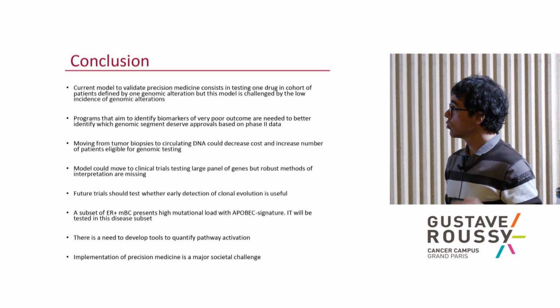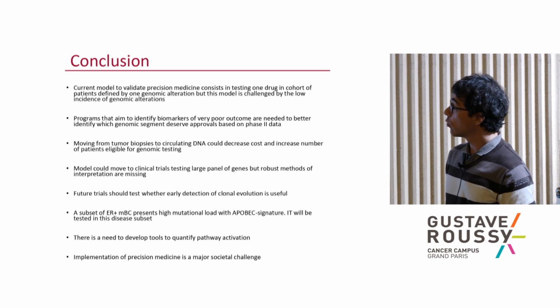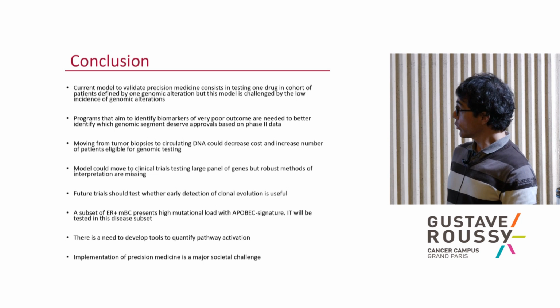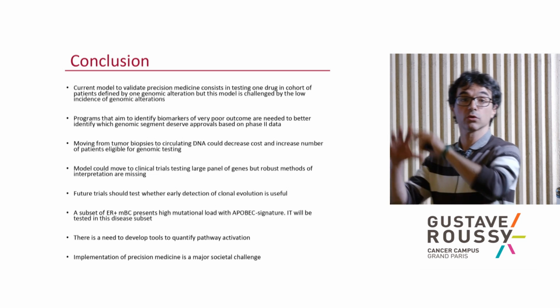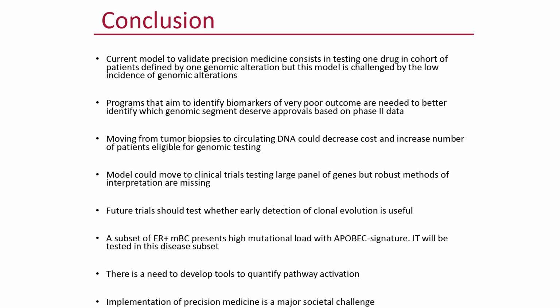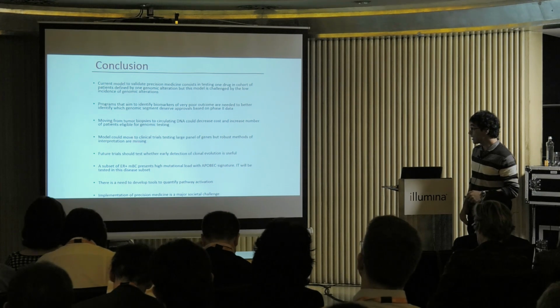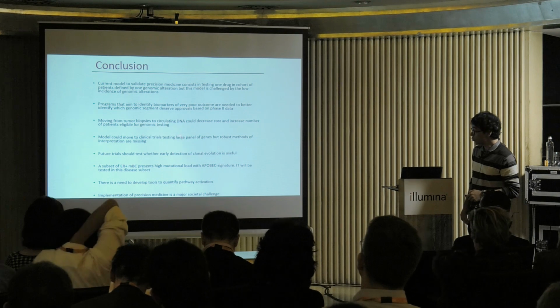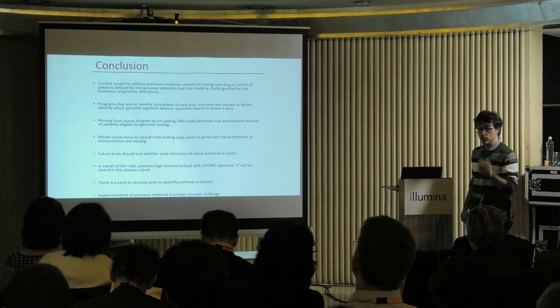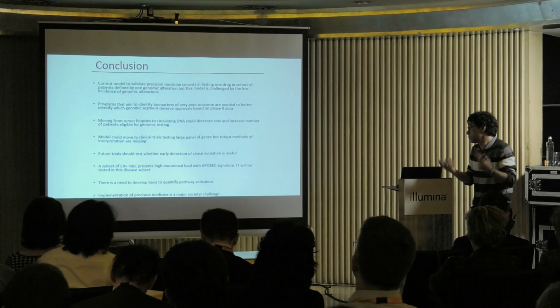Okay. So conclusion. What we have now is a model where we test drugs in cohorts of patients who share the same genomic alteration. And for this, we have 6 genomic alterations now in breast cancer. It can go to 10 or 15, but it will not go to 50 or 100, when we are speaking about recurrent genomic alterations with drug development. The next question is to run clinical trials testing the clinical utility of large panels of genes. But for this, we need robust methods of interpretation. Otherwise, we just do nothing.